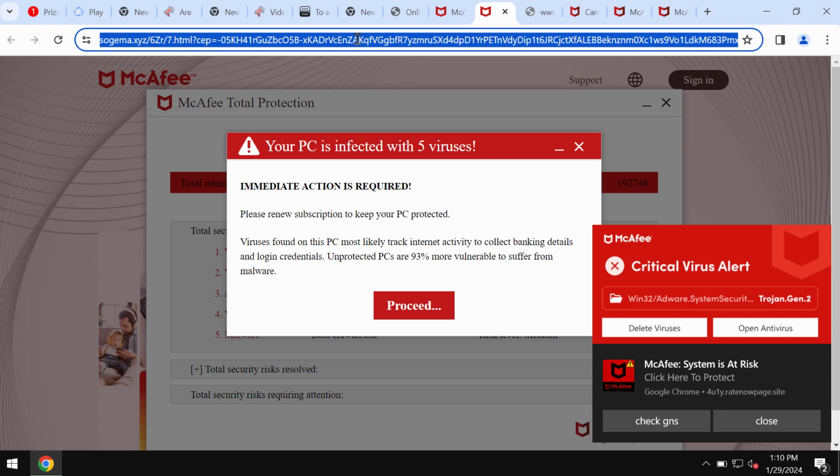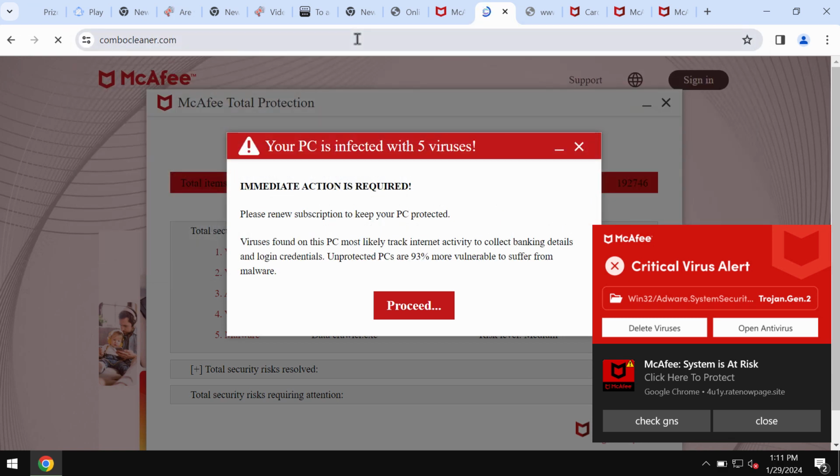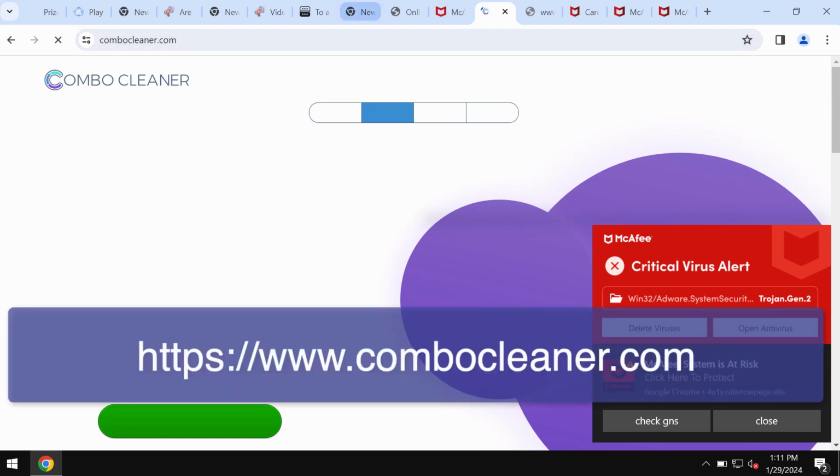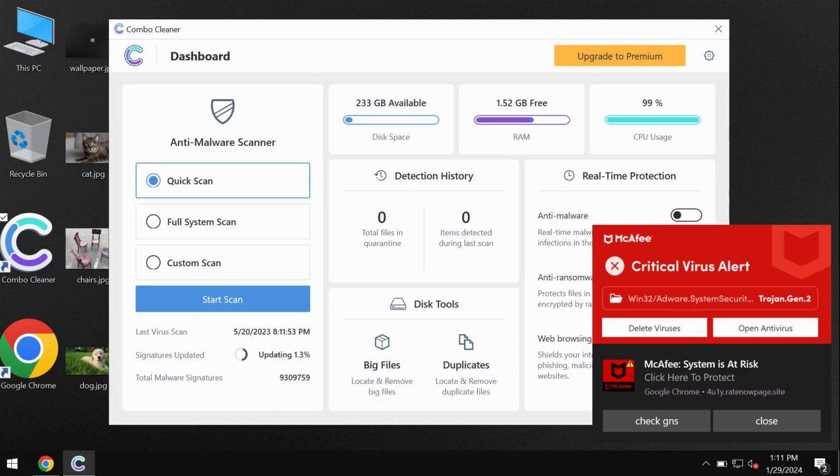I recommend you to additionally research your computer with Combo Cleaner, which you may get on the page combocleaner.com. Download the application, install the software, and then once it gets successfully installed, start researching the computer to detect and eliminate all other types of threats which could possibly still remain on your device.